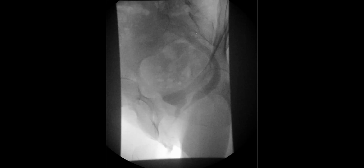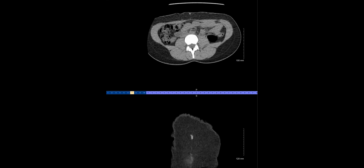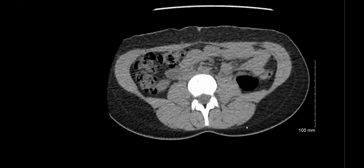So interestingly, when we went back and looked at their outside CTs, I'm going to show you first a non-contrast CT. I'm sorry, you said this is a man or a woman? Woman. Okay. So from the VCUG, we know that there is reflux and that this ureter inserts ectopically into the urethra. And she's urinary continent? She is continent. She was continent.